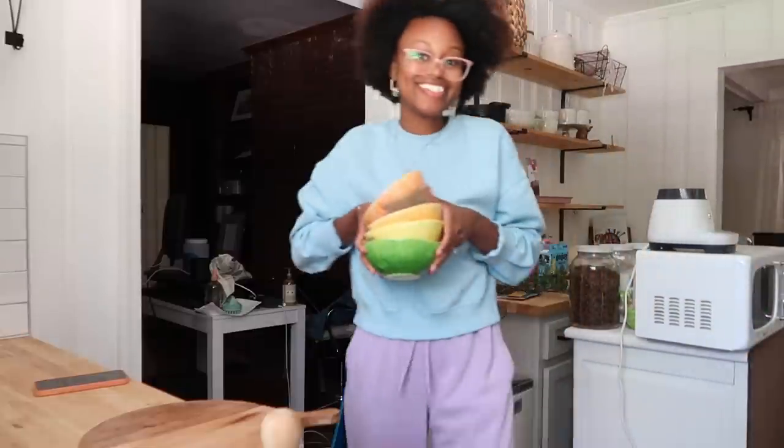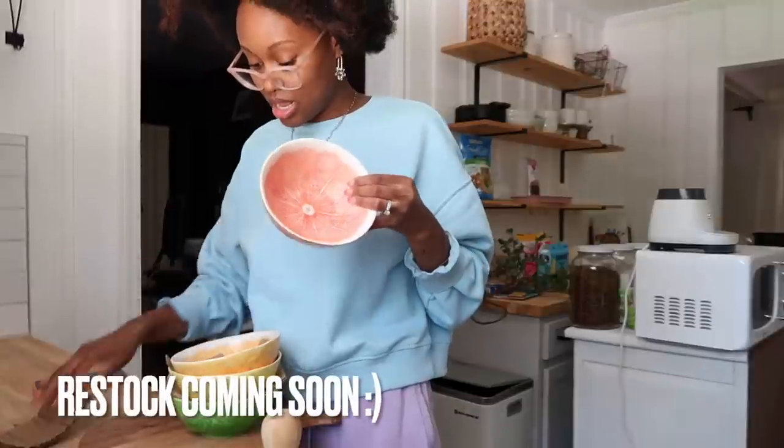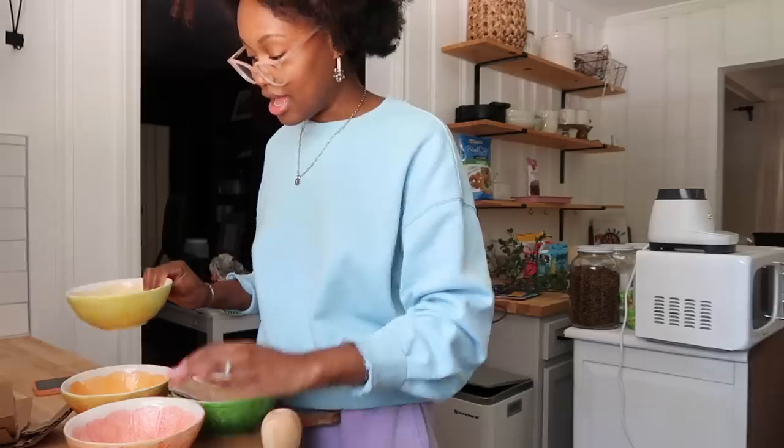The bowls, which are so summery and cute. So we have the grapefruit, and we have the orange, and we have the lemon and lime.